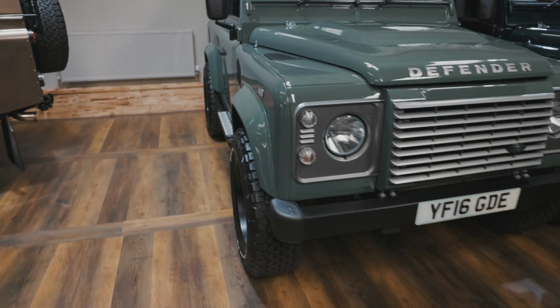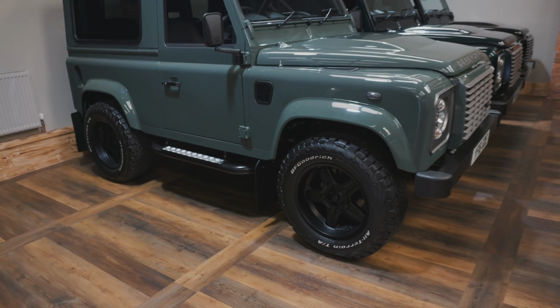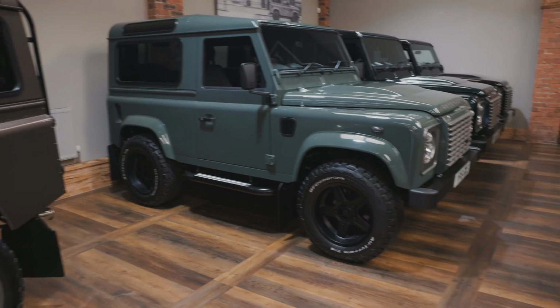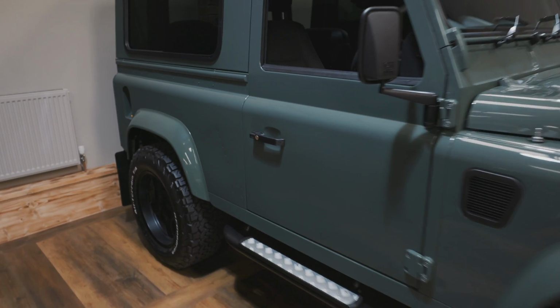Here is an example of a stock Defender, but with a few upgrades. So this one has the Twisted signature wheels on it. It has new side steps, mud flaps, wing mirrors, so a few little bits. Let's have a look on the inside.